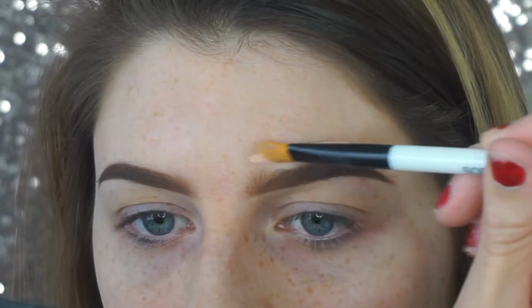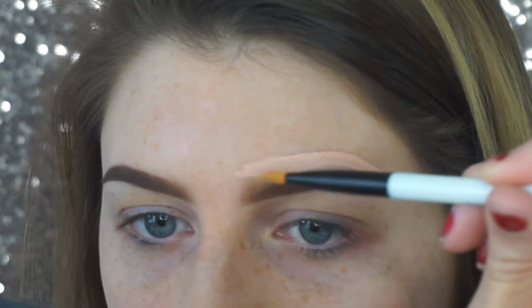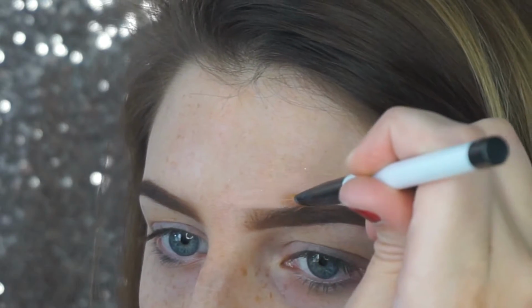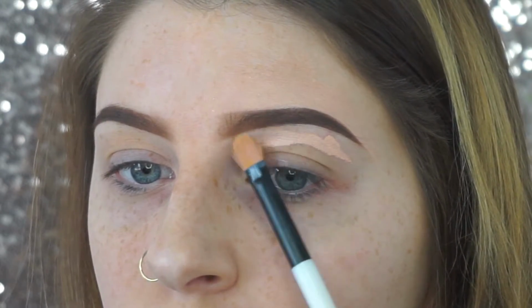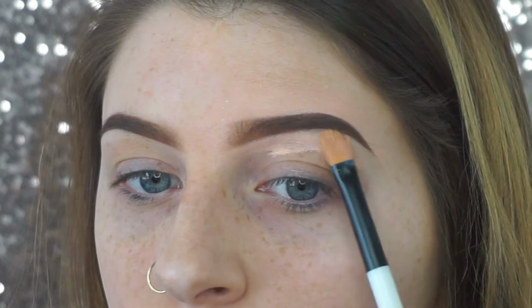Then I'm just doing what I always do and carving out my brows, just cleaning them up a little bit with a concealer. And I pretty much always use that same concealer onto my lids as a primer before the eyeshadows, but you can use a primer if you want to.